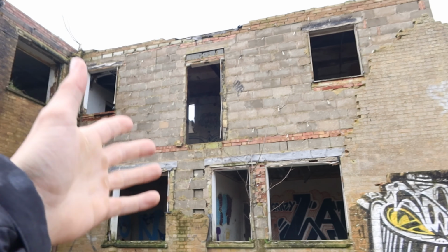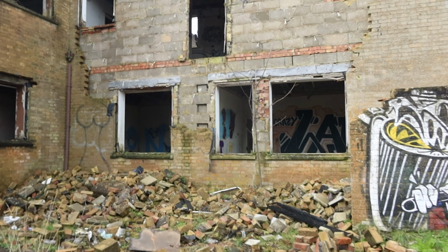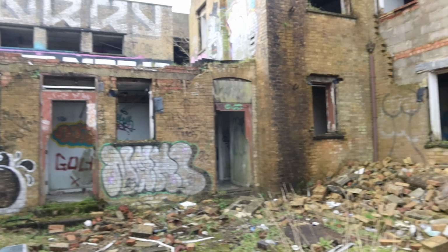For those of you that fly drones and have been here before, there used to be a windy staircase here, which isn't actually here anymore, which is kind of cool because it's opened up a little bit more space. So we also might get Dan to send a couple of sketchy things today. He's just gone to the car to grab a drink.